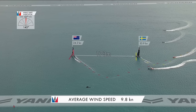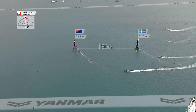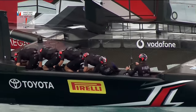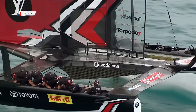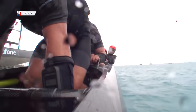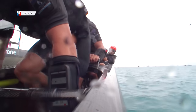And drop below, happy to go fast. Just a slight little right-hand shift. I think this is a puffy day. This is as much about the pressure and where these pressure lines are coming from. They're kind of scattered all over the race course. Little rain squalls coming through still, dark clouds, a little patch of blue sky. It's a very interesting day for the weatherman, that's for sure.